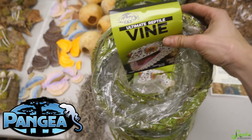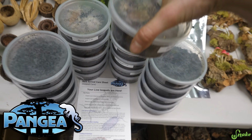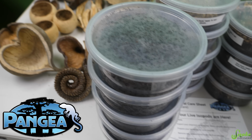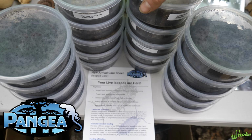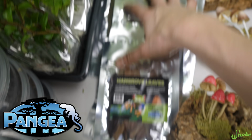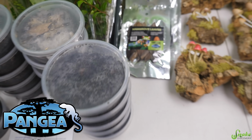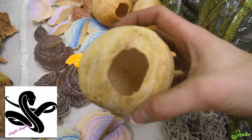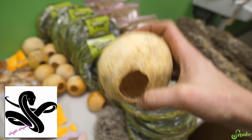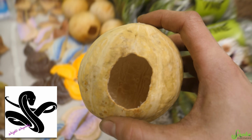Pangea donated a ton of their naturalistic vines, as well as giant canyon isopods, a culture for every enclosure here, as well as a springtail culture for every enclosure here, and leaf litter for the substrate. We've got mangrove leaves, mulberry leaves, catappa leaves, all sorts from Pangea. Right Reptiles donated these adorable gourd hides, which I'm curious if they're just going to be placed in the enclosure or pushed back into the enclosure and maybe foamed into a background.